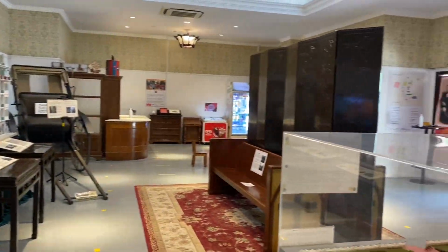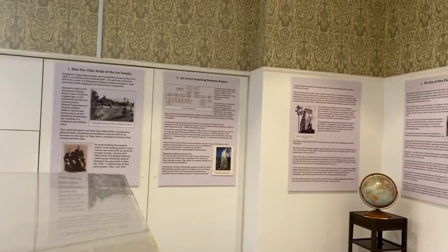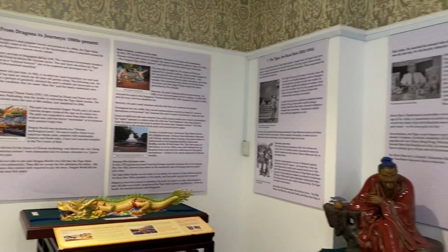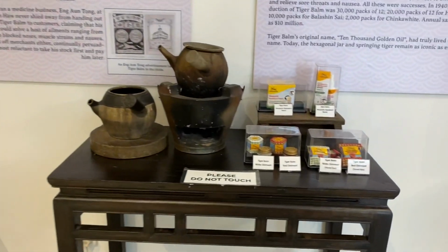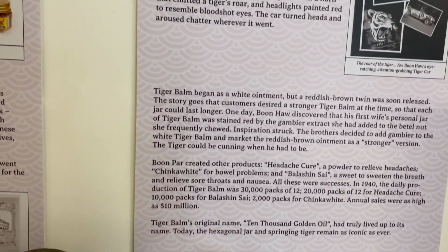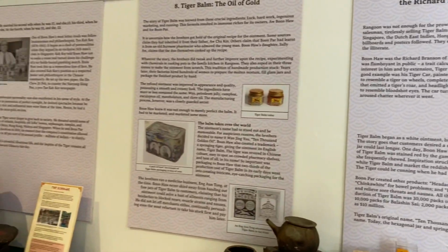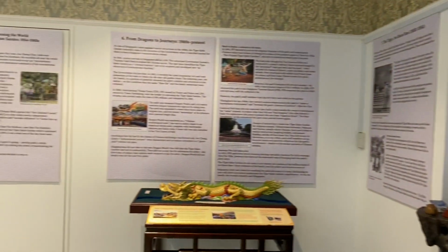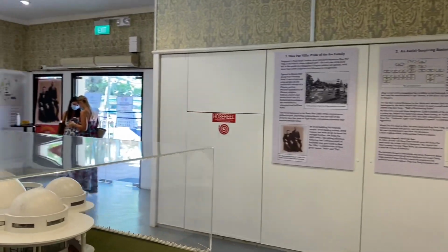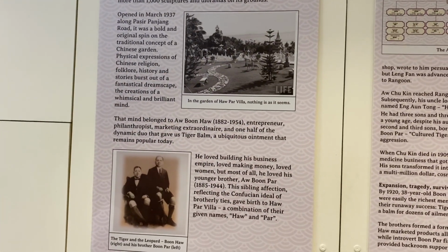Guys, there is a little information center here. I would suggest to start your tour from here because you can read everything about this villa and about the brothers that have created Haw Par Villa. And actually, those are the same brothers that created the really famous around the world Tiger Balm. It's a very interesting story. And they say that this guy was like a Richard Branson of his times. He really knew how to hold himself, how to market himself, like a talented businessman. So I'll put parts of it, you can pause and read. And now let's go and enjoy the beauty. Here you can pause and read a bit about the brothers.